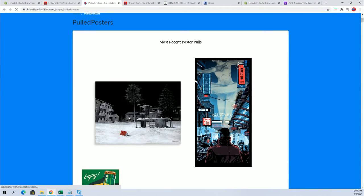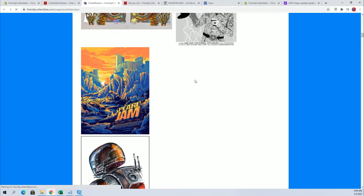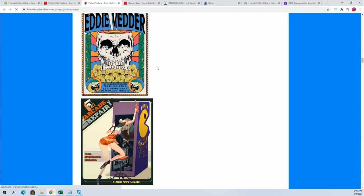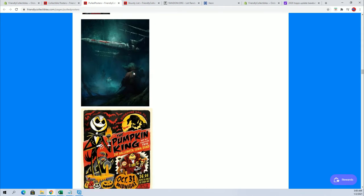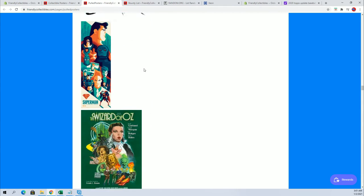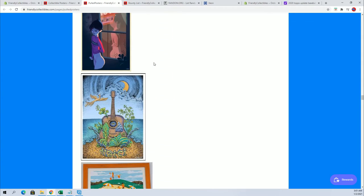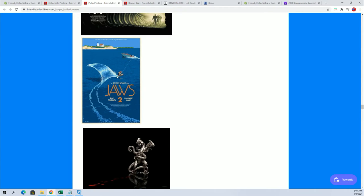Here's some of the recent pulls, like a scaled size. That Hendrix is so nice, man. I love that. It's probably one of my favorite ones. There's the Cobra G.I. Joe. Another G.I. Joe one. That Wizard of Oz is a big hit, by the way. Jaws 2 was just hit. That's a big money one.